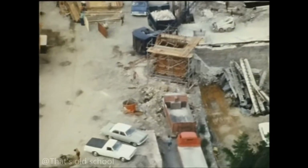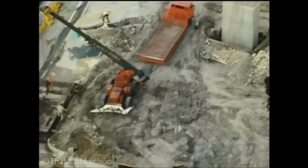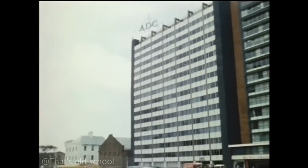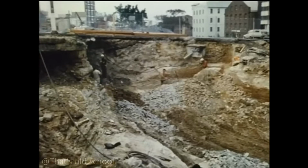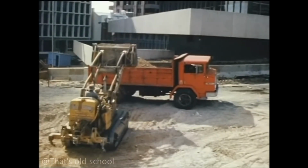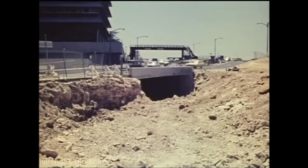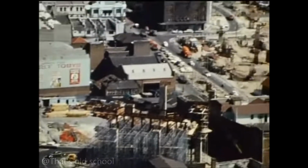The columns at the northern end of the project were required to be completed first to allow extensive reconstruction in the toll plaza to proceed. Excavation was also commenced for pedestrian underpasses. Following completion of the columns at the northern end, the deck was constructed and work on the columns proceeded at the southern end.